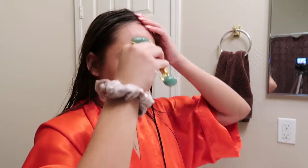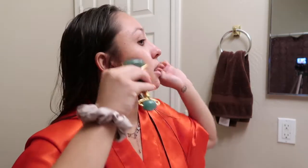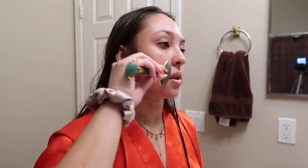Oh, face rolling. If you've been thinking about buying one of these, 100% do it. It does feel really good when it's cold. Like this is kind of cold just because it's been in my skincare cabinet. But I 1,000% love this thing. I forgot what it does. It does a lot of things. You can rate it when you buy it or on the Sephora website. This is from Sephora. This is the one that you see as you walk out to check out, and it's like, oh, buy me.